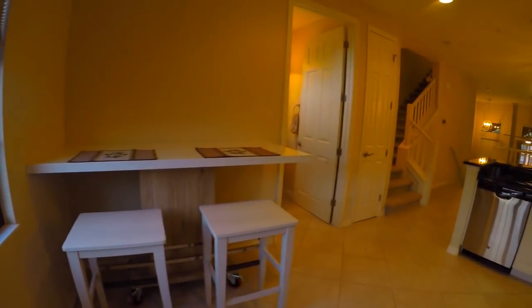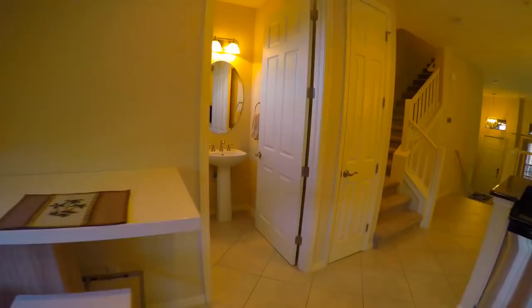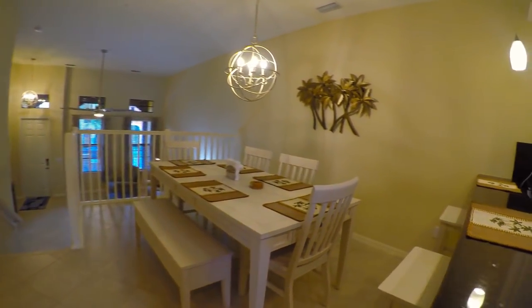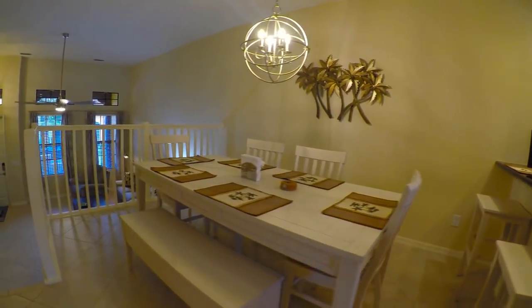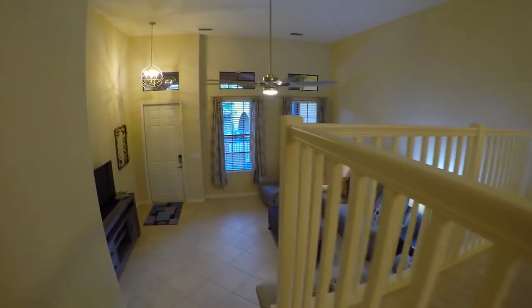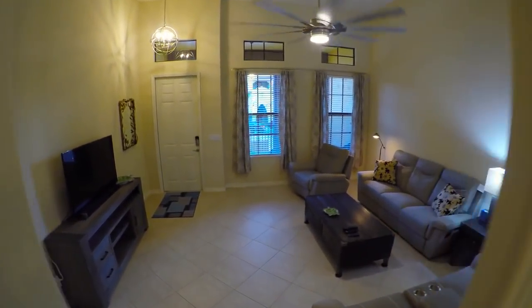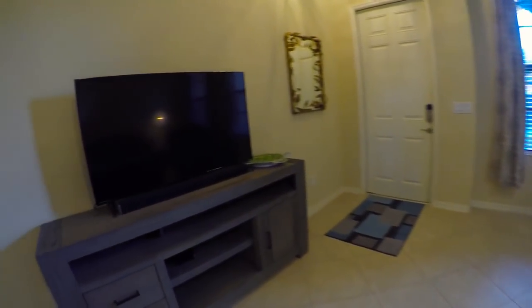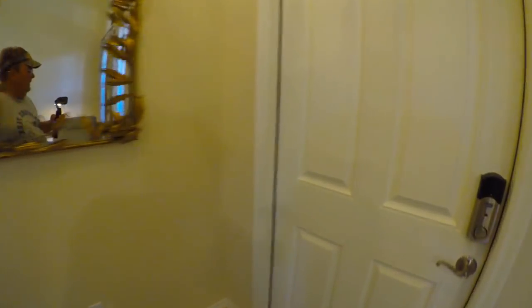Anyhow, there's the pub table, powder room, dining room. Got storage on both ends of the dining room, storage under that bench. Nice big living area. I think that was a 60-inch TV, but it might be a 50. At any rate, it's plenty.